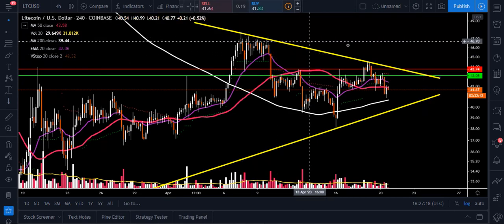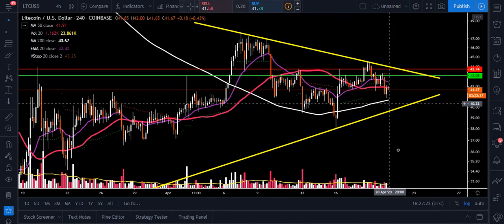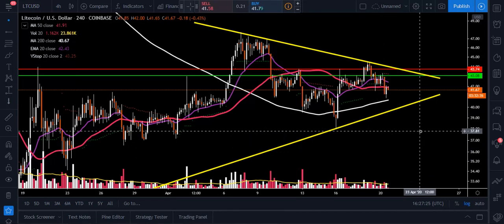So, guys, lower highs still coming in here. Higher lows have been coming in, so we're almost getting in that squeezing effect. Could almost get into like a symmetrical triangle.